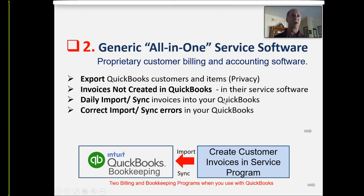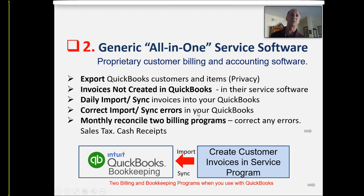Now you have to be aware, because in a lot of cases you may run into situations where their invoices are not correctly being imported and synced back into your QuickBooks. This could cause some reconciliation errors and some billing errors, and you may have to manage that process on a monthly basis to make sure and eliminate the duplication.